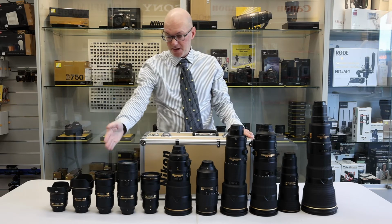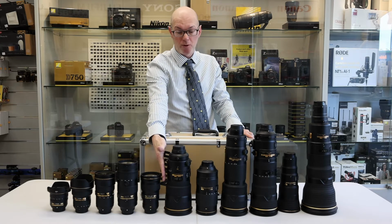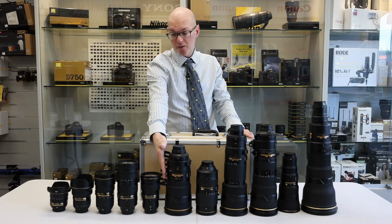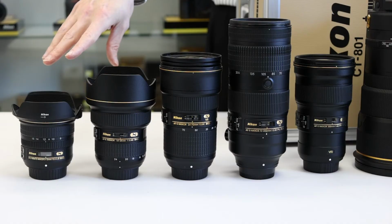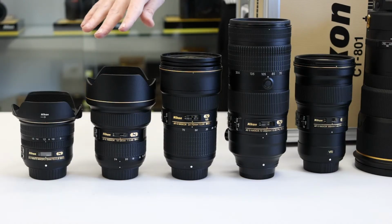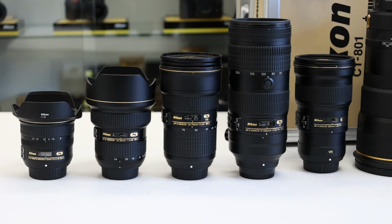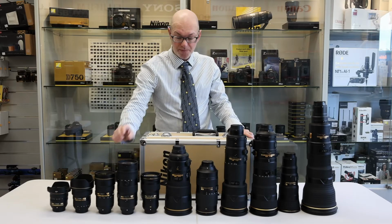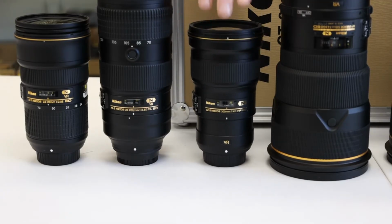The lenses here, I'd say probably to about here, are lenses that people will be familiar with generally. They're what we would call more common lenses, and we generally see more of them around. We've got an 8 to 15mm lens, which is actually a fisheye lens. We've 14 to 24mm, 24 to 70, and a 70 to 200. And then this is a 300mm PF lens from Nikon.